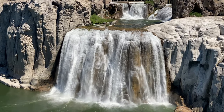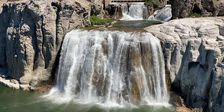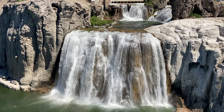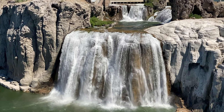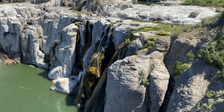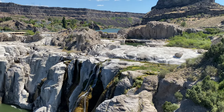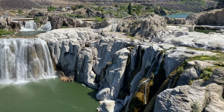It's located on the Snake River and is a must-see if you're in the area. What you actually see when you visit is dependent on a lot of things, including snowmelt and weather conditions over time. Idaho's been in a drought for some time, so I really didn't expect to see much, but it was still a gorgeous waterfall. I can only imagine how beautiful it is when it's full.